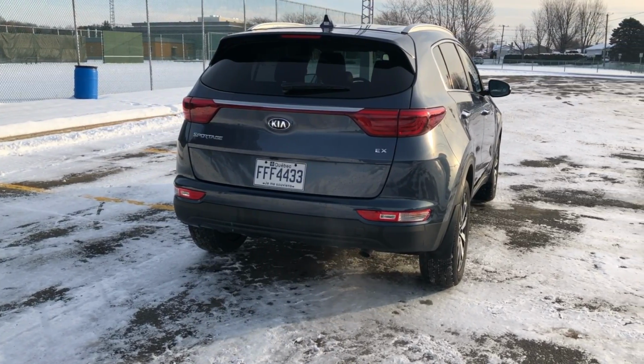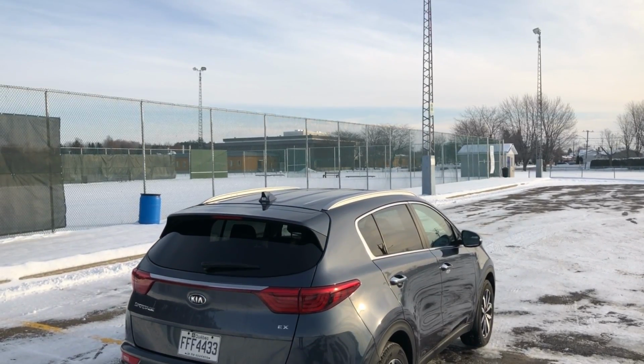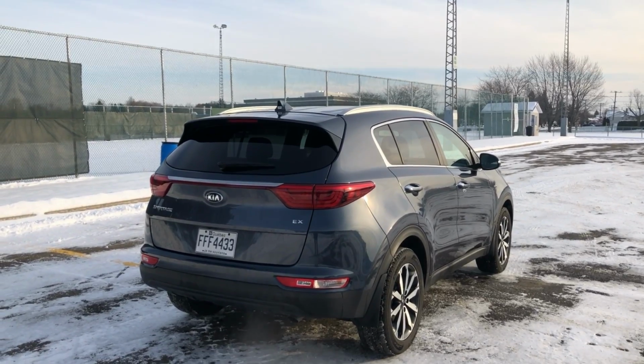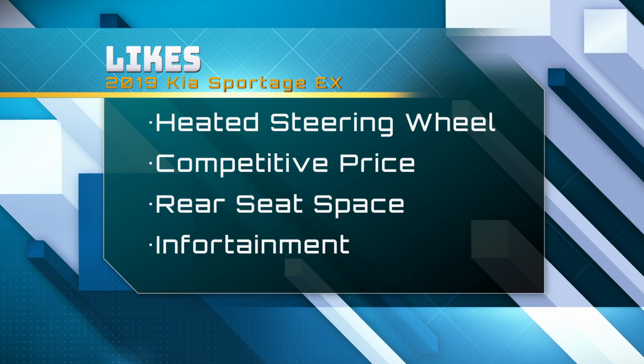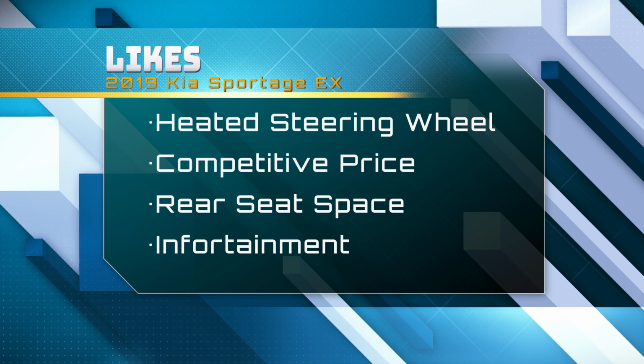Now let's go over some of our likes and dislikes. The heated steering wheel is a plus. While it's not uncommon to find on the consumer segment these days, Kia does offer it starting at this EX trim. Price is also competitive, with a lower MSRP than a similarly equipped 2019 Toyota RAV4 and almost on par for pricing with the 2019 Honda CR-V.